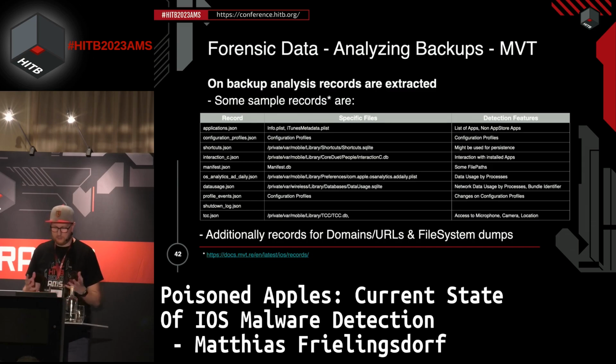You get also access to the TCC database, which will tell you which process had access to microphone, camera, location, and so on and so forth. There's more stuff that they're extracting, but I just put a couple of the stuff here. You can find more on the link.